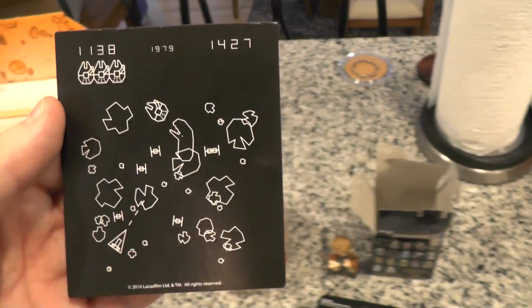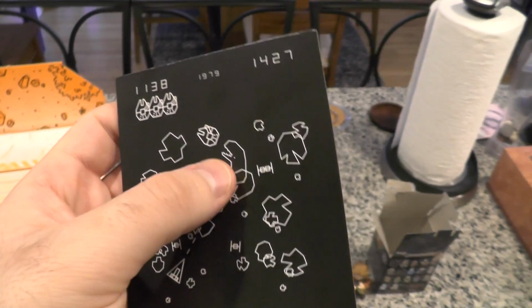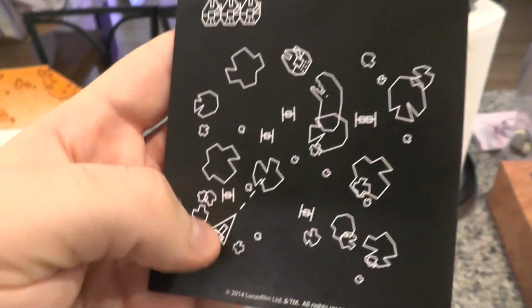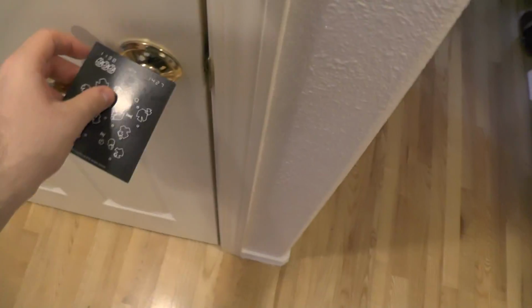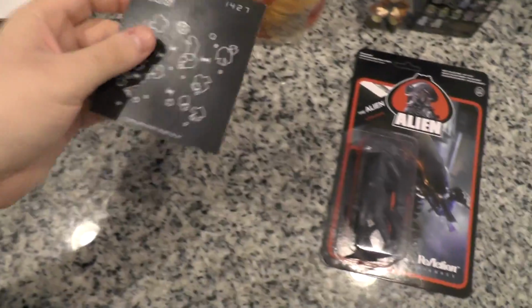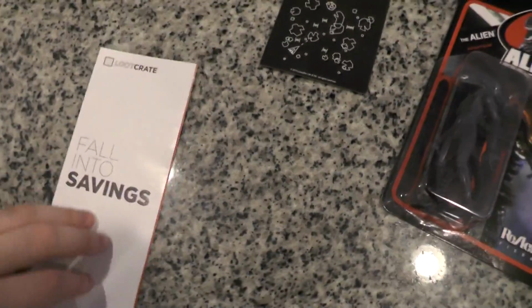I don't know. But anyway, it is Asteroids. If you guys ever saw the game Asteroids, but it's with Star Wars. You can see 3 Millennium Falcons. There's the worm coming out of this asteroid eating the Millennium Falcons, some TIE fighters. There's the Star Destroyer. So I don't know what this is supposed to be. It feels like a magnet, right? It looks like a magnet. But it's not a magnet. It doesn't stick. So I don't know. Maybe it's a failed magnet. Maybe it was supposed to be a magnet and they messed up. I don't know what the hell that is. Fall into savings. What the hell is this?